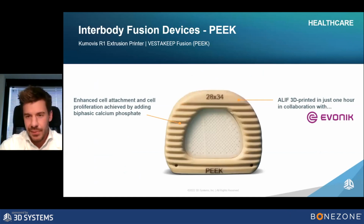On the next few slides, I want to present a few devices we're actually working on and we'll also showcase next week at NAS. So on this slide, we can see a spinal cage printed out of the Evonik PEEK Fusion, so the BCP enhanced material. And additionally, it has an infill out of resorbable polymer. So this is something we are currently working on together with Evonik, and we'll showcase at NAS more mechanical properties on this material and also first results from an ASTM test on these final devices.